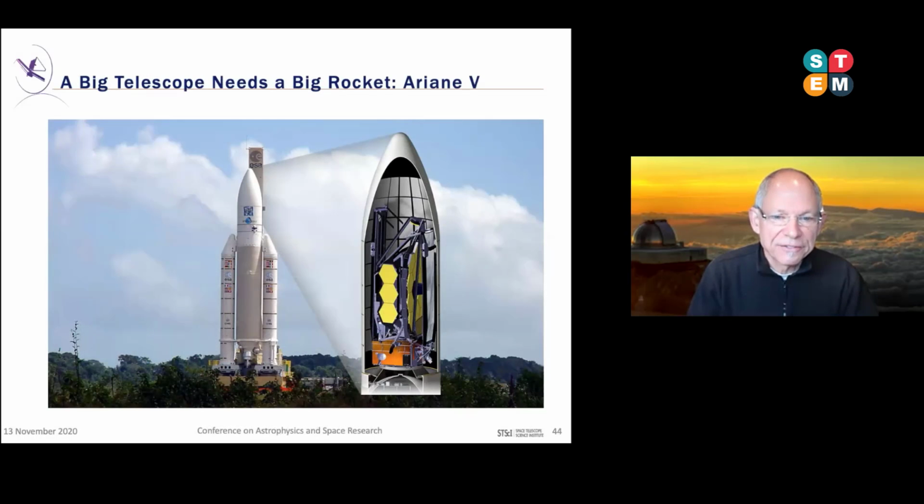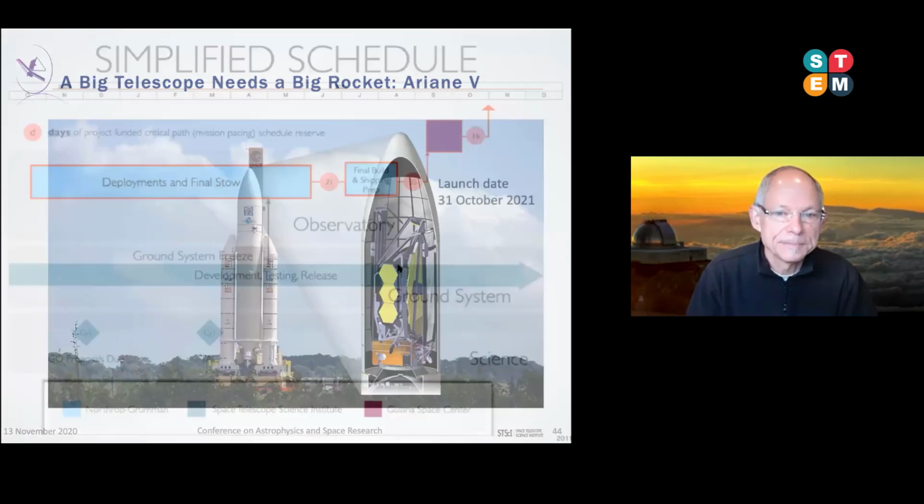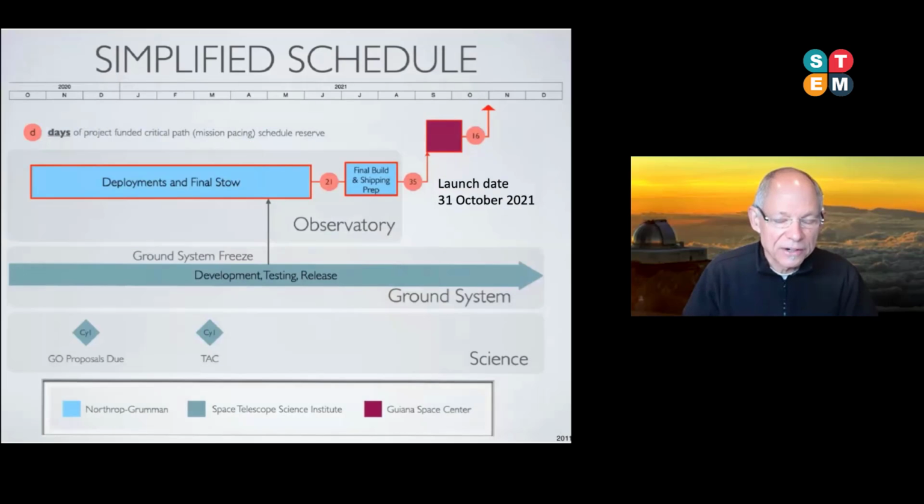So just a few more slides here. This is showing what the observatory will look like in the fairing of the rocket. It'll be launched by an Ariane 5 from the European Space Agency spaceport in Kourou, French Guiana. This is just a cartoon image of, and you saw the actual observatory a few slides ago, how it'll fit into the fairing. It's getting very close to launch now.